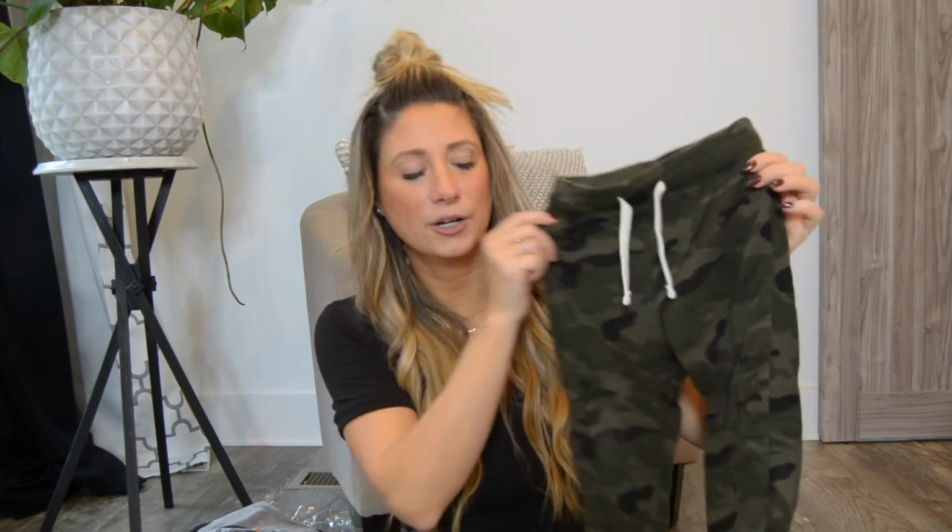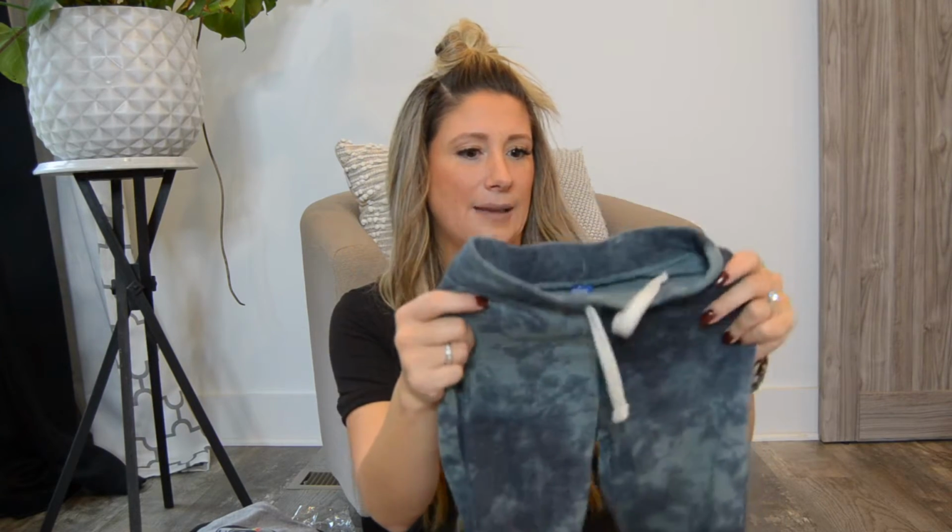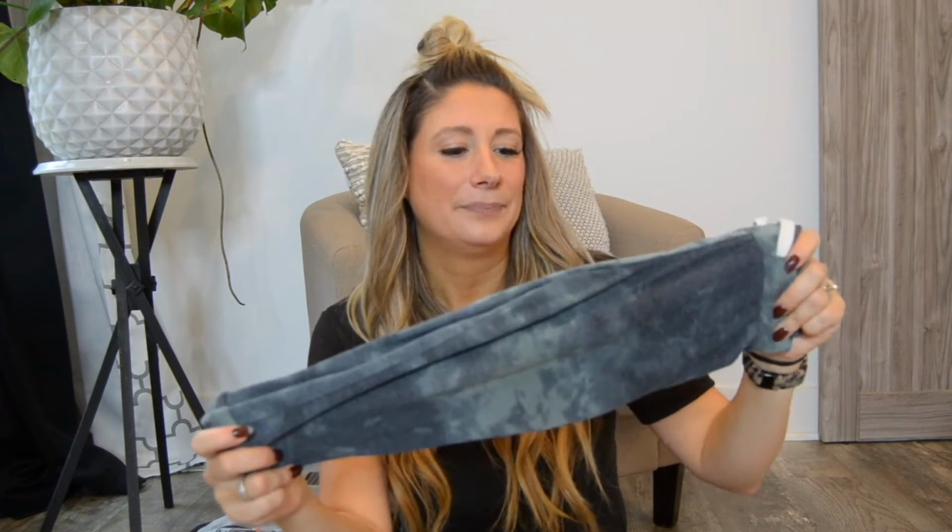I only got 2 pieces for him at Old Navy. This cute pair of camo joggers, and he's only worn these like twice, so they're holding up pretty well. But then I got these adorable tie-dye looking joggers, and he's worn these a lot, and you can see by the times that I've washed them that they're kind of pilly and they're looking just like they've seen better days. So I don't love the way that Old Navy clothes get worn in our family, and again, it's probably just because of the way that I wash them.